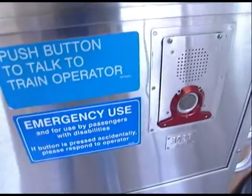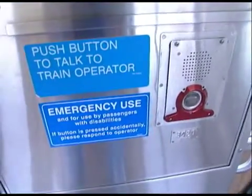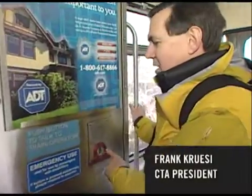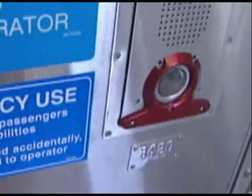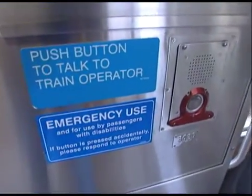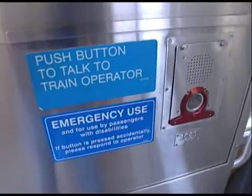But that's not all. Now operator call buttons inside rail cars have been given a boost. The call button is right here, and this is actually a two-way communication device with the operator of the train. It is designed for emergency use when people need to get a hold of the operator in an emergency. The locations of the intercom button vary depending on the railcar model.